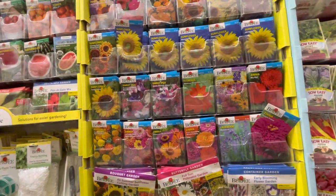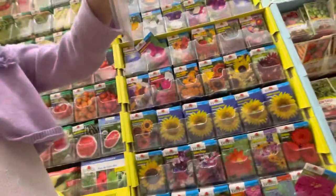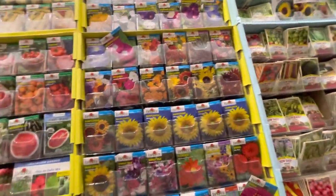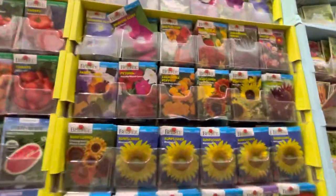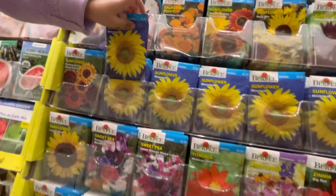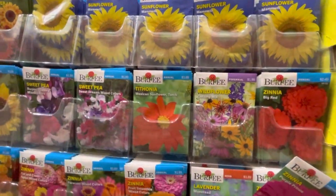The sunflowers are really good. They grow pretty big. Oops, I forgot something here. What is that? Turn it around. Oh, the sunflower. That's pretty. You know they have different color sunflowers? Look, they have the evening sun. They're mixed. I don't like this one. Okay, choose one. Which one? Look, the Mexican sunflower.